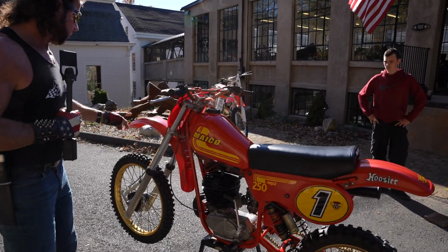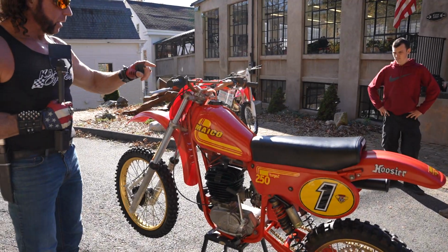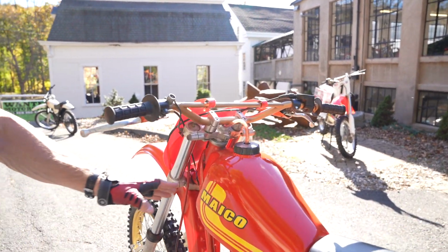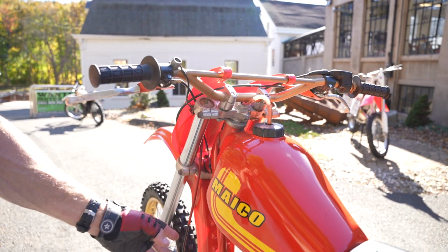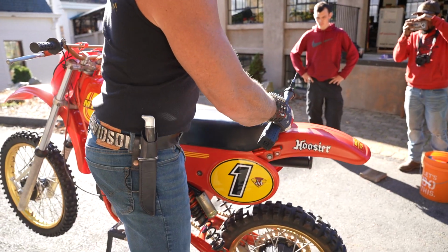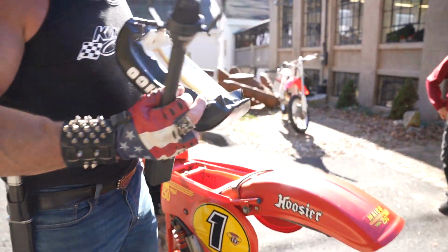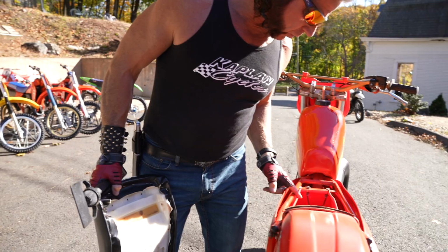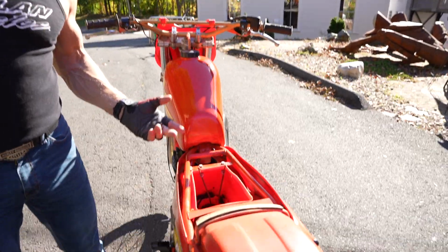You can see a lot of new components on the bike. It's got a brand new front fender, brand new front number plate, new Ori grips on the original bars. It has the original Magura levers. The original gas tank was repainted with new graphics on it. It's got a new seat cover. The seat is actually missing the seat mount bracket, but you can see the seat base is in mint condition. If you take a zoom down in the air box, you'll see that's nice and clean. It is missing the air filter.